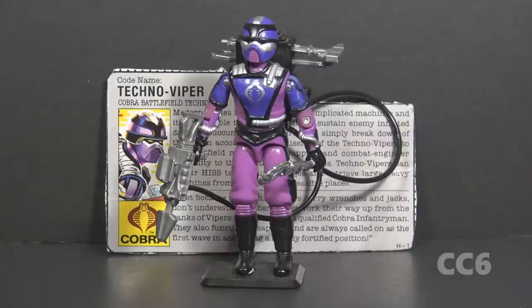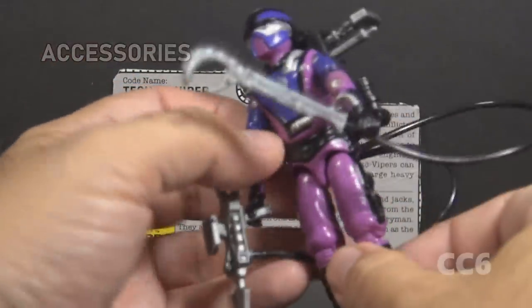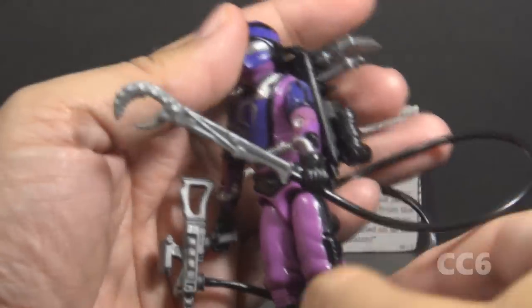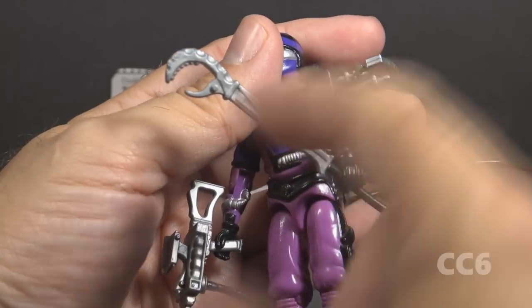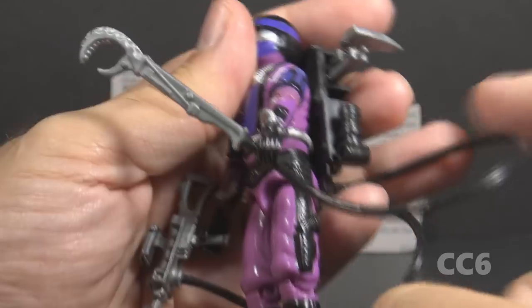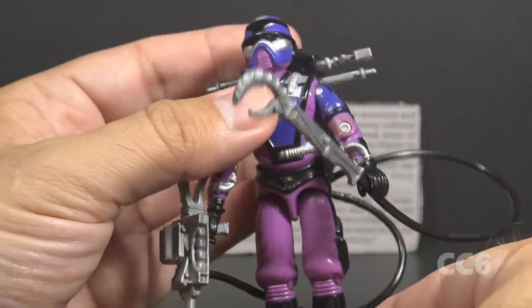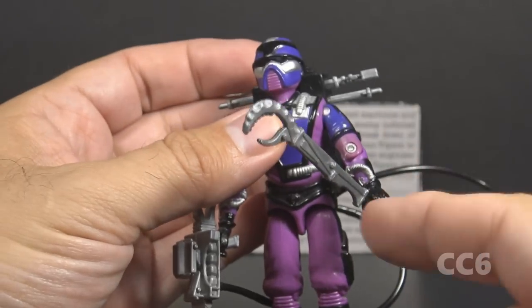It also helps that the TECHNO-VIPER feels like a deluxe figure with all the silver paint and the accessories. Let's take a look at TECHNO-VIPER's accessories. He comes with several tool accessories that attach to the backpack. These tool accessories are not articulated, they're just solid plastic. They each have a peg for a black hose that connects them to the backpack. Mark Pennington, the figure designer, also designed the accessories.